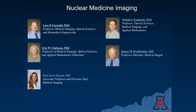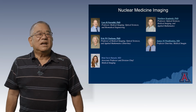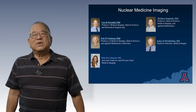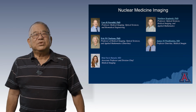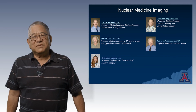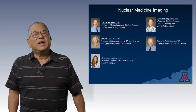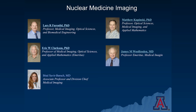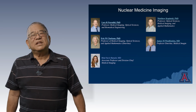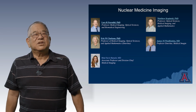Our nuclear medicine imaging is led by Lars Furenlid and Eric Clarkson, as well as clinically Dr. Sever Baruch, who is the division chief of medical imaging, who is now leading the effort at the University of Arizona to conduct clinical trials on a theranostic agent that targets PSMA, prostate-specific membrane antigen, as well as, once it finds the tumor, treating it with alpha and beta nuclei for ablation. Matthew Kupinski, who's primarily in optical science, is also a co-investigator in many of these studies, as well as James Wolfenden, who is our clinical liaison as far as conducting clinical research here.